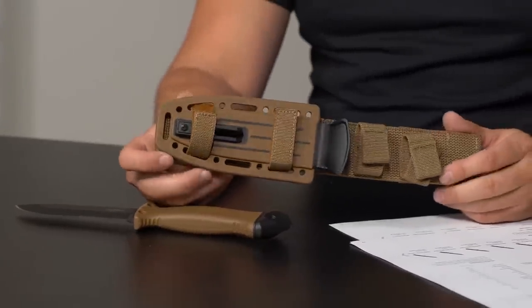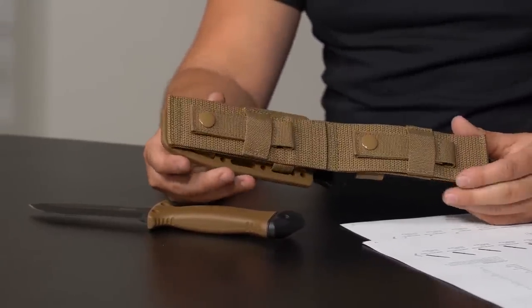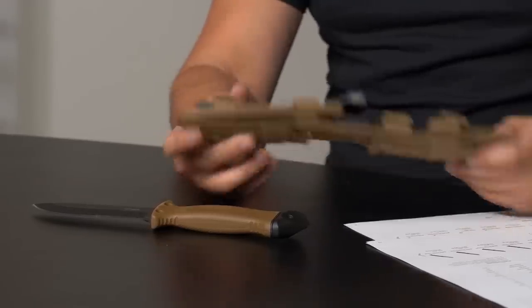I keep forgetting where the camera angle is. Guys, it's a crazy mess in here. You wouldn't even believe it.